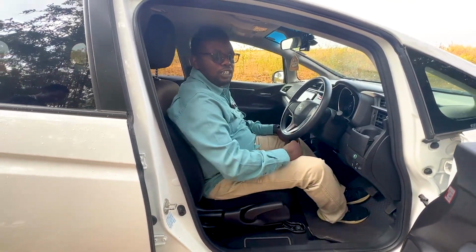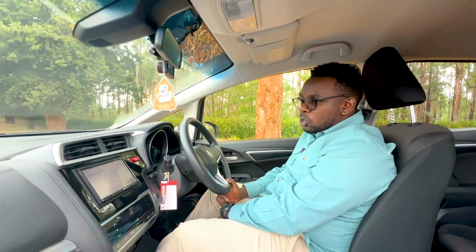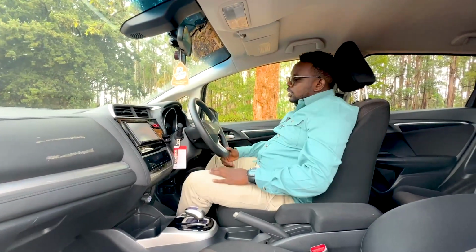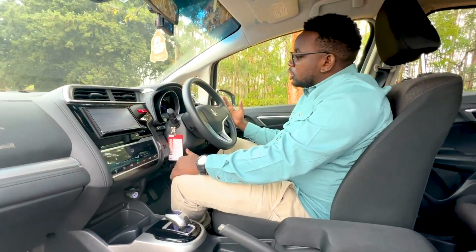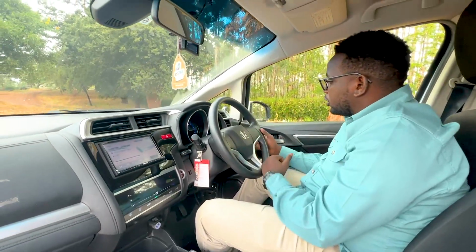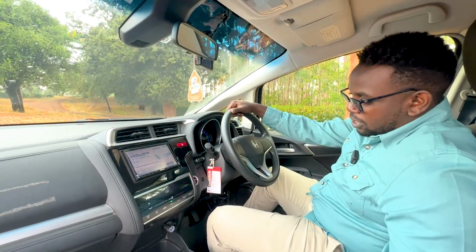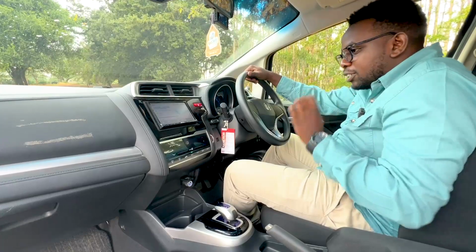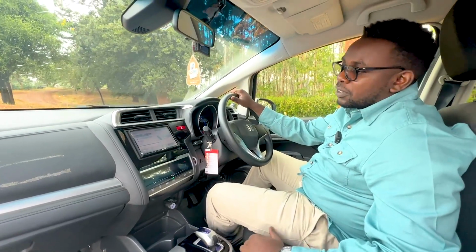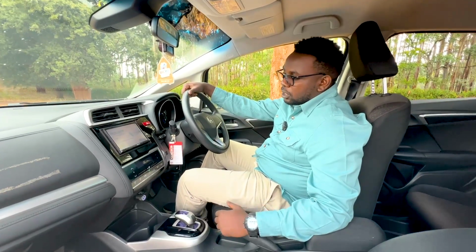Let's check the interior of this car and let's feel the door. That's a solid close right there. So look at the interior. First of all, the gauge cluster is very beautiful. It is well laid out, everything is well spelled out in here. As we speak, the car is on, and I can literally start moving. That tells you, being a hybrid, it's very quiet. Forget the rumors you hear about hybrids. Honda's hybrids are arguably the best in the world right now.